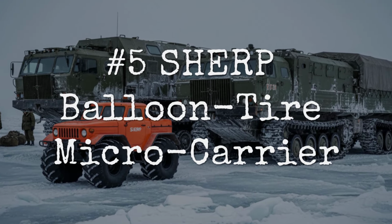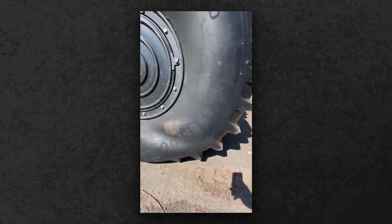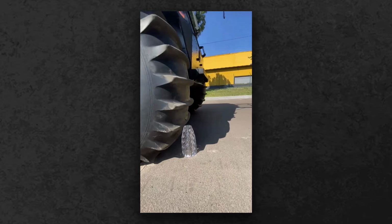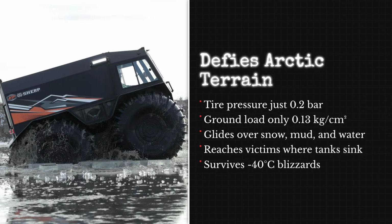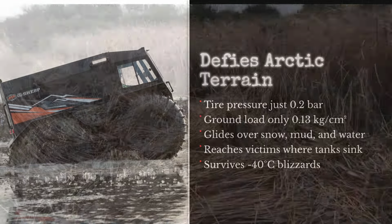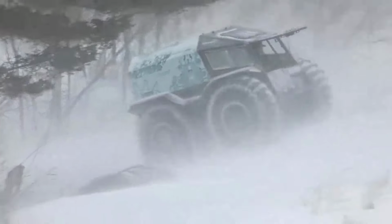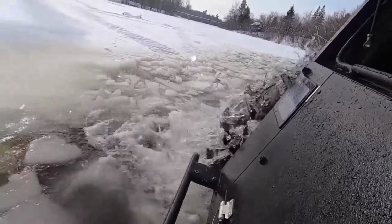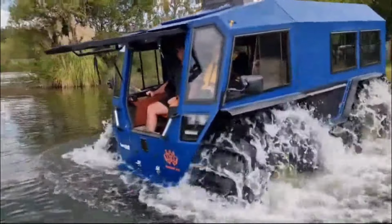Sherp looks almost like a cartoon at first glance, tiny compared to the steel giants of Arctic logistics, but its balloon tires and squat body have changed what's possible at the frozen edge. Each tire holds about 1,600 liters of air, acting as both snowshoe and pontoon. With tire pressure down to 0.2 bar and ground pressure as low as 0.13 kilograms per square centimeter, Sherp can roll across swamp, slush, or thin ice that would swallow a tracked vehicle. When the ice gives way, it simply floats, paddling itself forward at 6 kilometers per hour using its own wheels.